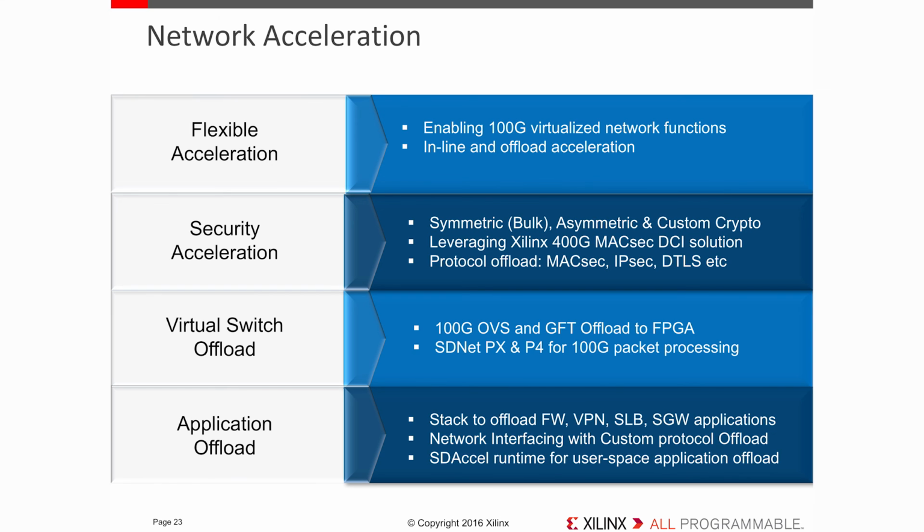So we are working on enabling 100 gig OVS offload, and there we are leveraging the SDNet compiler that we have today. PX is a precursor to P4, so we support PX, and we are also supporting P4. So this compiler enables you to generate your own custom programmable packet processing pipelines to support whatever network processing that you want to do.